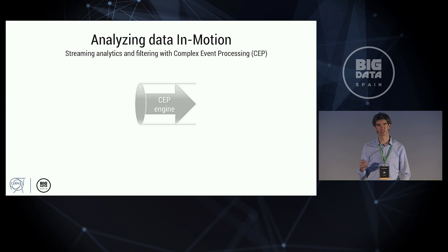Another thing which I would like to show you is how you analyze data in motion. So you do streaming analytics, not on data which are already on disk, but as they fly in. I don't see this very often at conferences nowadays, but there are quite interesting technologies, and they are used, for instance, in the banking sector, where you have to make decisions in a millisecond fraction to buy or sell shares.